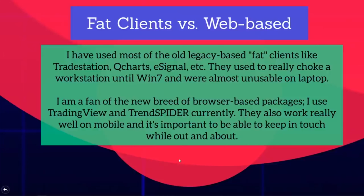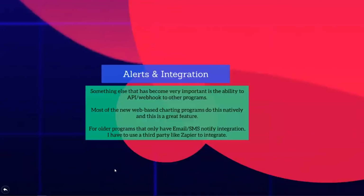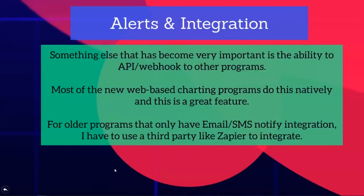So you can stay in touch with what's going on without having to log in to another broker. You can be part of the same package. You can use the same settings, right? The same workspace can be on your mobile device. Very important these days.